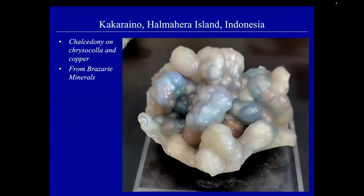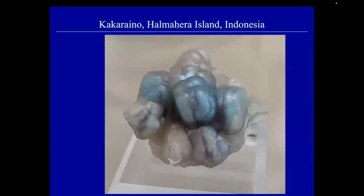Moving around the Pacific Rim, in Indonesia were new chalcedony overgrowths over blue crystal and metallic copper. You can sort of see the reddish metallic in the two deep spheres. These were available from Brazarte Minerals, and this one's about 5 centimeters across. Here's a similar one with more of the blue showing, less of the copper.